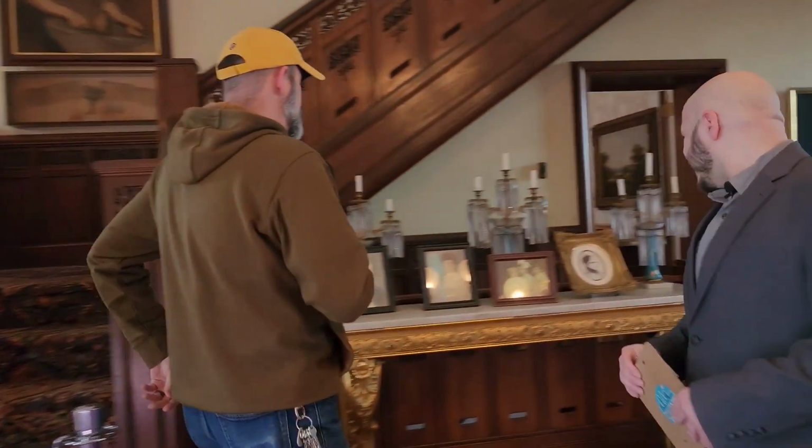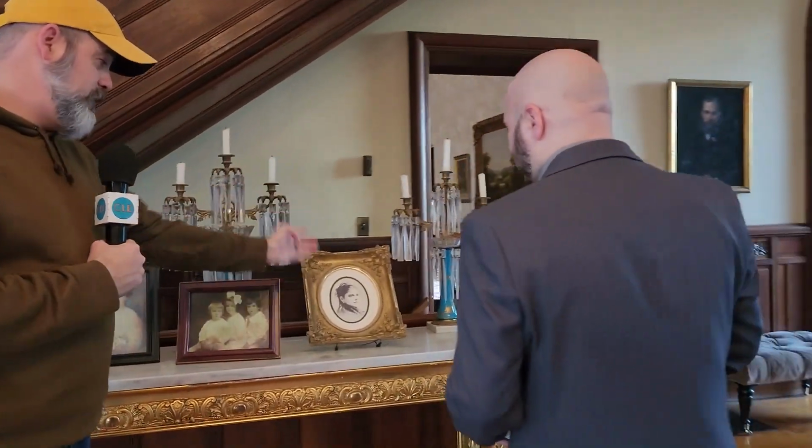How big is it? About 20,000 square feet. 20,000 square feet. Yeah, 20,000 square feet that was built for one person. For one person, who you told me earlier never moved in. Correct. So you can actually see her just over here. So this is the woman that built the house. Her name is Clara Stone Hay.